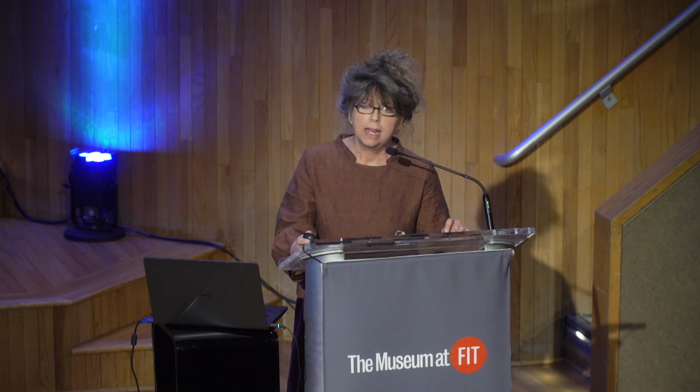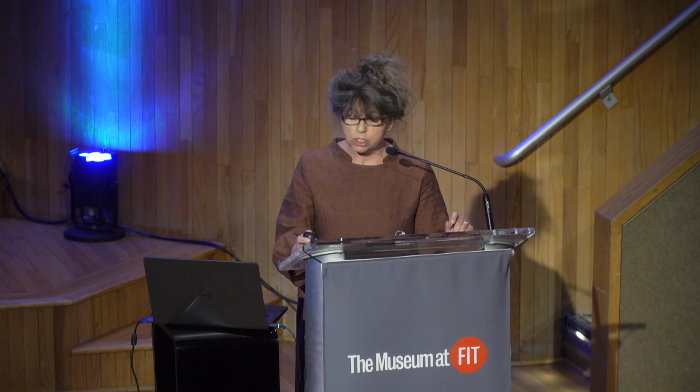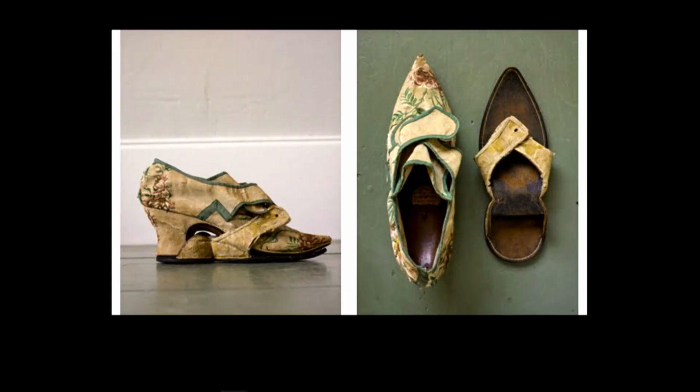Strawberry Bank. And the shoes that I'm showing you here on the screen in front of you were my first opportunity to examine up close a pair of Georgian shoes. Now, when I see them, I see something of beauty. You may look at them and see the shattered silk, the rips, the dirt, but I see this amazing and well-crafted piece.